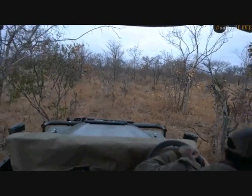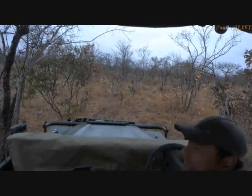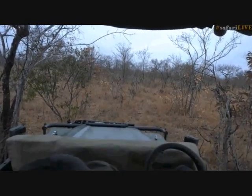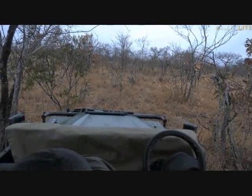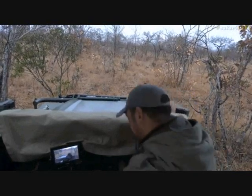Sorry everyone, this is now becoming very difficult to maneuver around here with the roof on and with the flaps. Can we get that flap loose maybe, Senzo? Try to help you hold it. Oh no, you've got a cable tie. Alright, let's see if I can reposition or follow this pride. Let's head back to Scott. He's still got those cheetah who might be hunting.